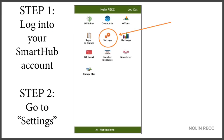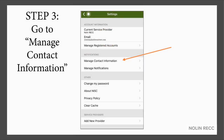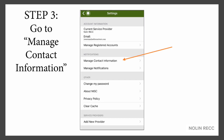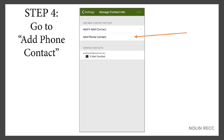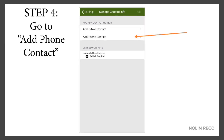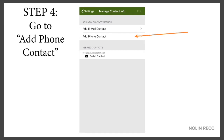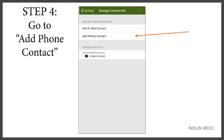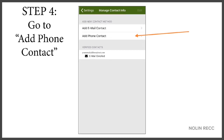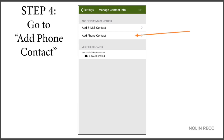Once logged into the app, select Settings on the main menu. Next, select Manage Contact Information. Now you can choose to add an email or mobile phone contact. You can add multiple email addresses or mobile phone numbers one at a time. The process to add either of these forms of contact is similar. Be sure that you have access to the mobile phone or email address that you enter. You'll be sent a verification code that you'll need to complete this process.